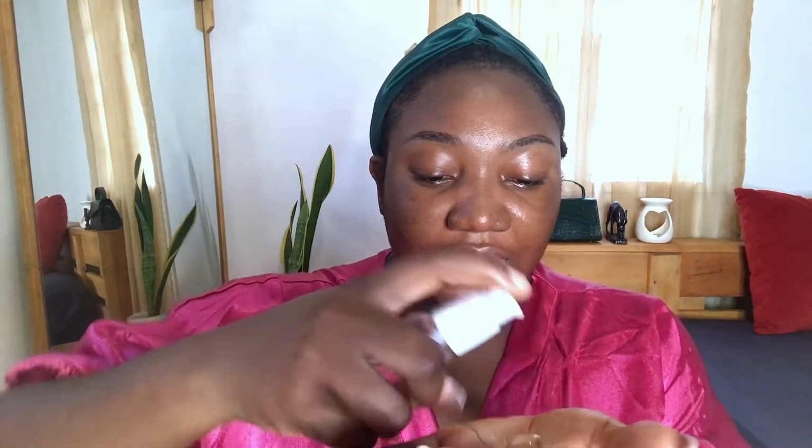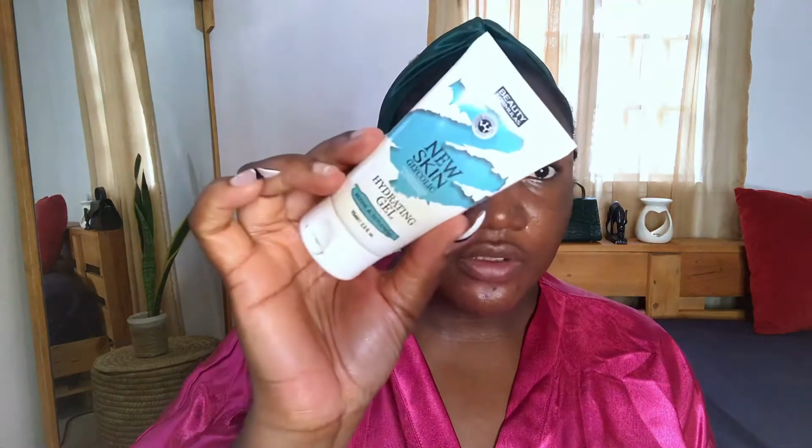While my face is still damp, I go in with a serum for my hyperpigmentation. This is a gentle serum, so I just press that into my skin. So next thing I usually go in with is this Beauty Formulas, what's it called, Hydrating Gel. I use this only at night, and I think it's supposed to be like an exfoliating product. That's the texture.